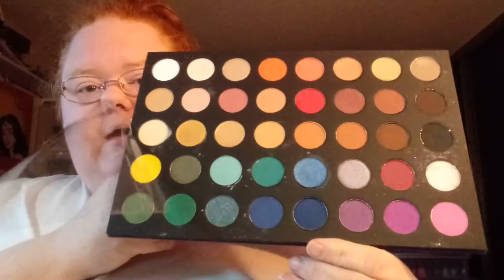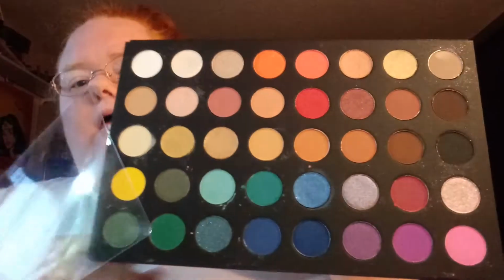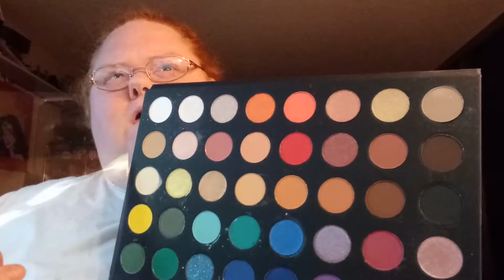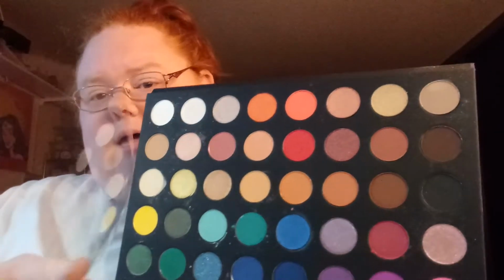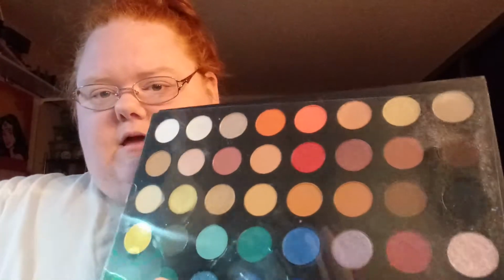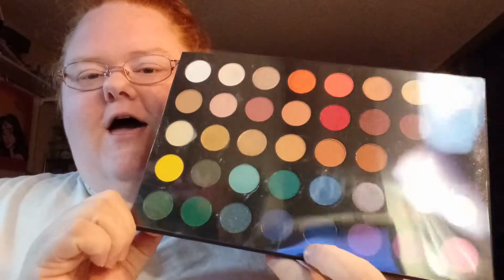You have to understand that this is still a drugstore product. They won't sell it in the drugstores. You can probably only get it online, and I think maybe Ulta or Sephora might carry it, but I can't guarantee that. I do not like the fact that they don't have shade names. I mean, I guess they didn't want to rip off James too much.